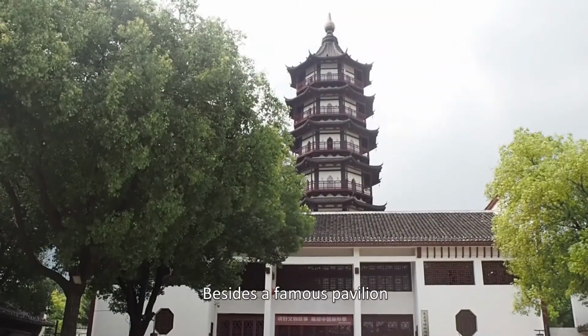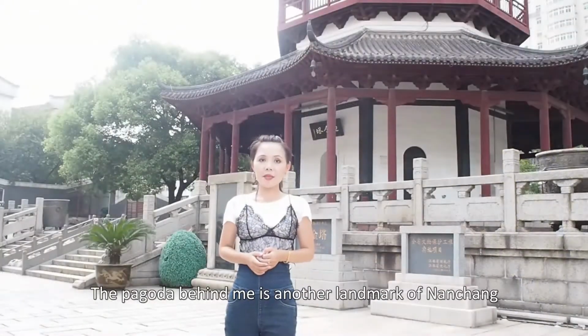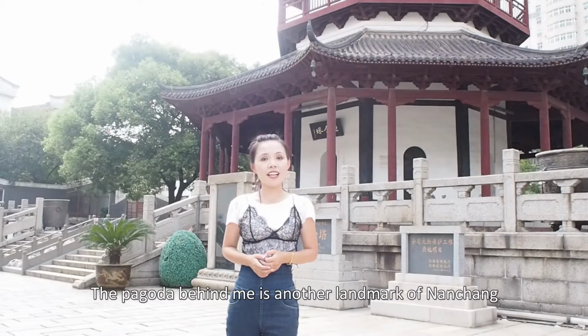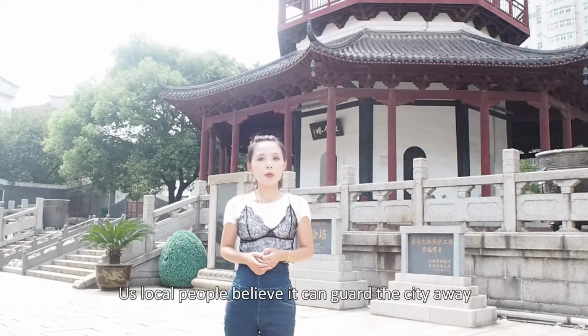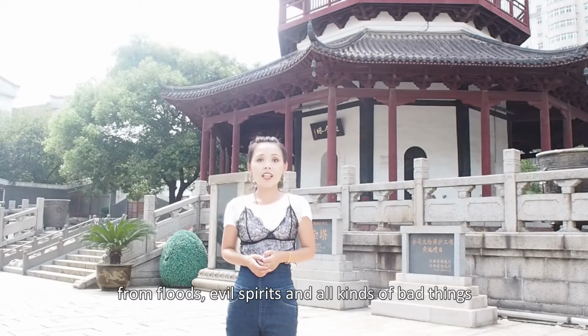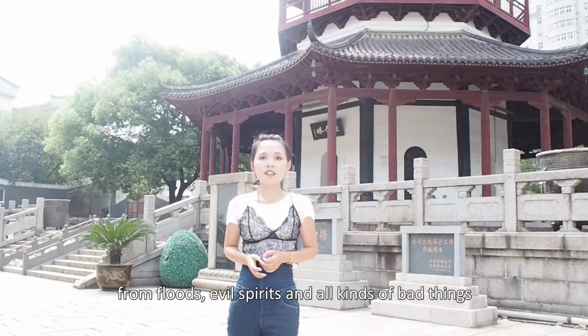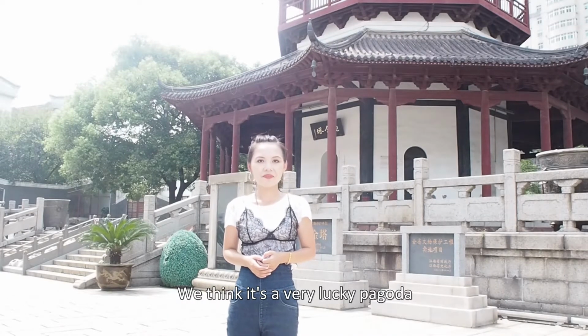Besides a famous pavilion, we also have a pagoda. The pagoda behind me is another landmark of Nanchang. It was also first built in the Tang Dynasty, as local people believe it can guard the city away from floods, evil spirits, and all kinds of bad things. We think it's a very lucky pagoda.